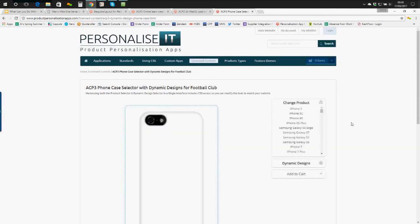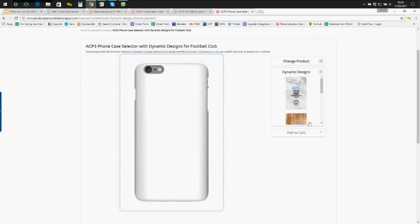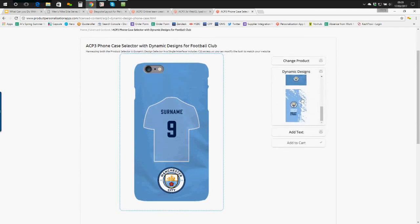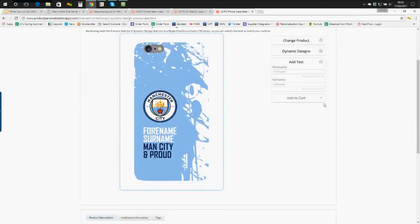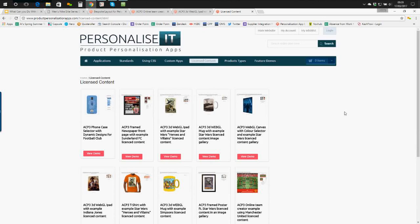This is about dynamic designs as well. So we can choose our phone size. And then within our dynamic designs, it's very similar to the gallery, but we're now starting to choose the design for what they can have. Again, just inspiring choice to make it easier for people. And I can change that product to something different as well. So, very nice ways to inspire choice to make people choose.